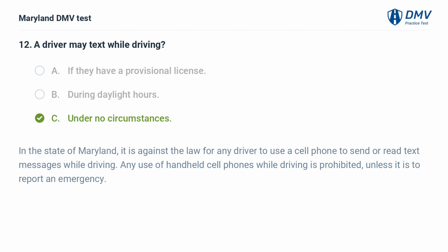Any use of handheld cell phones while driving is prohibited, unless it is to report an emergency.